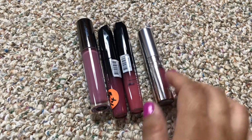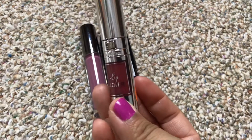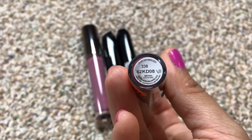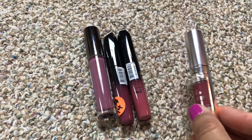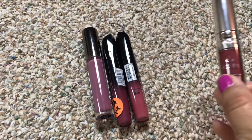So I did complete one. Yay! This is the Lancome Lip Lover in 338. So this is completely done. I did not like this one at all. It bled all over my lips. So yeah.